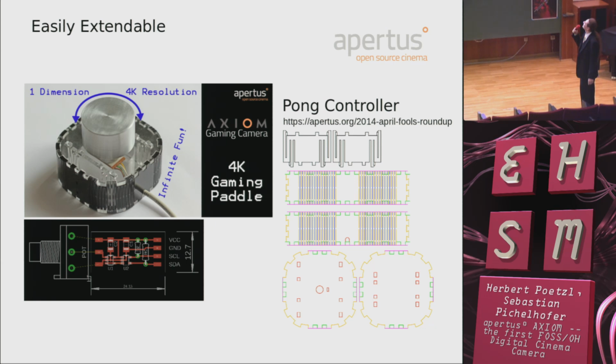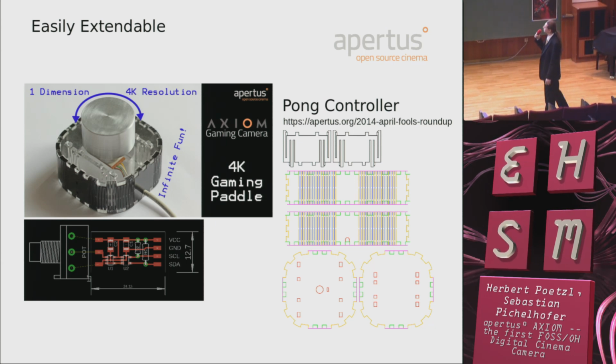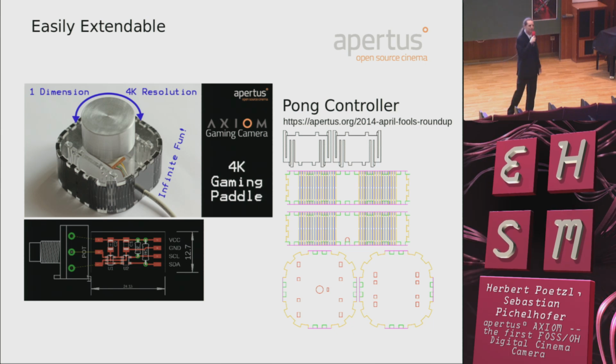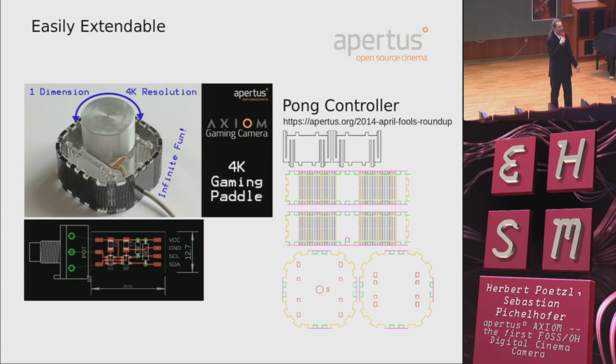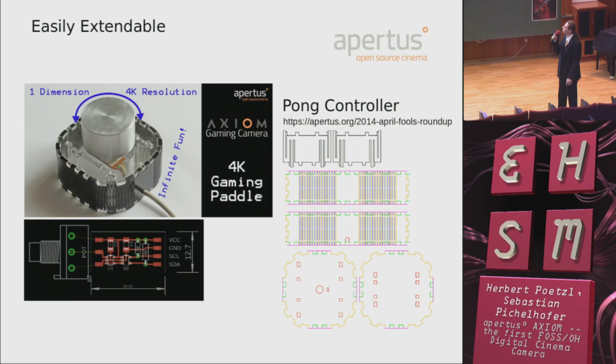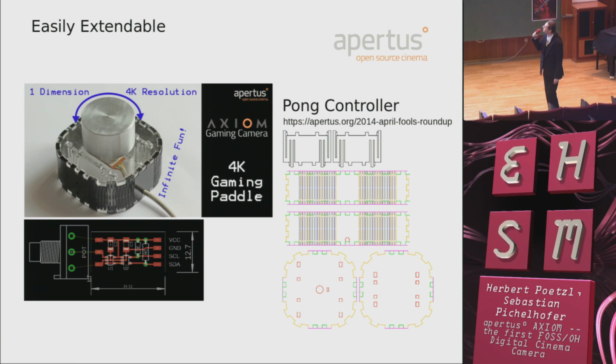One special fun development was done on April the 1st. We made an April Fool's joke where we claimed that a gaming company is interested in buying us to create the next version of gaming console. And for this purpose, we simply designed a simple controller. The case is completely laser cut, nothing glued, only assembled.